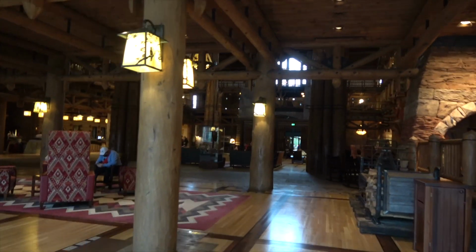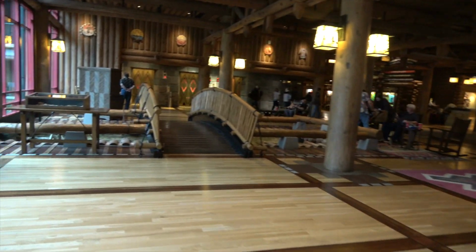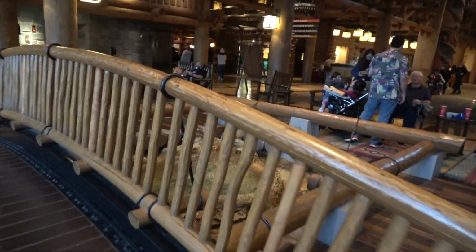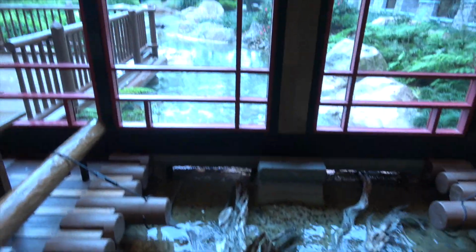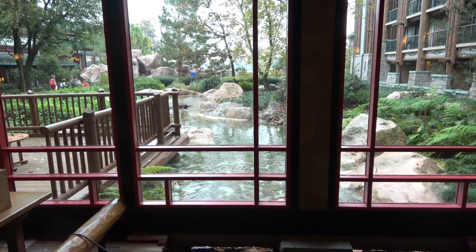Very impressive lobby of Wilderness Lodge, and here this little bridge goes over the Bubbling Spring, which leads outside. So you've got the Bubbling Spring here, where the water originates, then it goes under the bridge and outside to Copper Creek Falls.